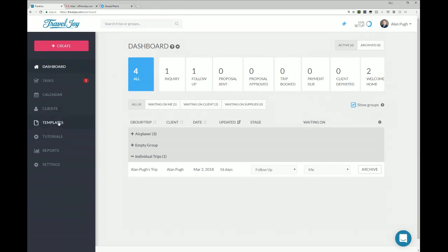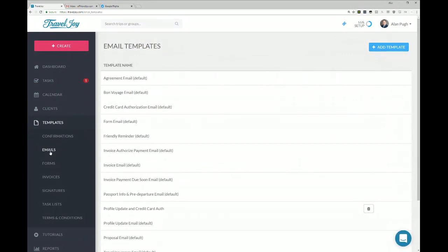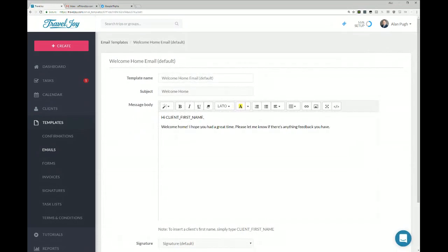One thing that I do want to point out is what makes us really efficient is the use of templates with TravelJoy. So templates are basically things that you create that you're going to reuse over and over again. The easiest example to understand here is going to be email templates. So for example, when a client gets home and you want to send them a follow-up to ask them how it was, welcome them home, maybe ask for feedback or referrals or whatever it may be, you can come up here and click Add Template. And in that template, you can give your template a name, a subject line, and the contents of the email. So what you would be able to do here is say, like it says here, welcome home, I hope you had a great time. Please let me know if you have feedback.